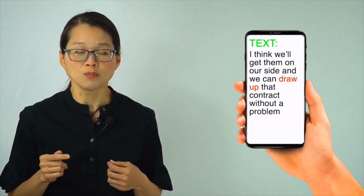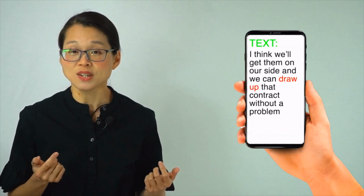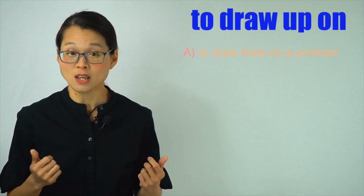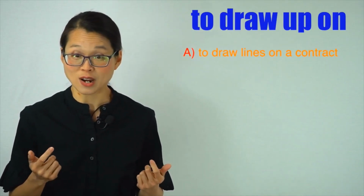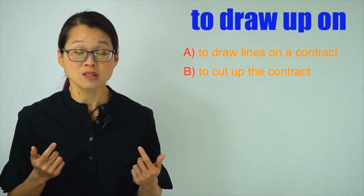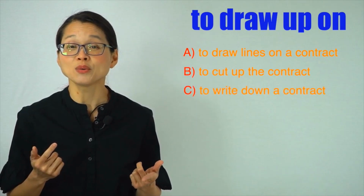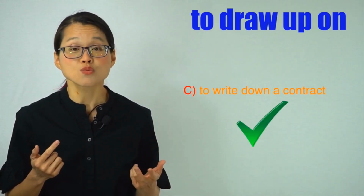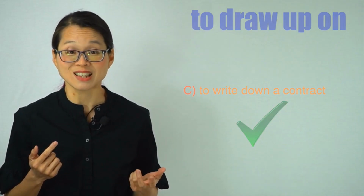Decide on what the synonym of to draw up means. A, to draw lines on a contract. B, to cut up the contract. C, to write down a contract. It's of course C, to write down a contract in detail.